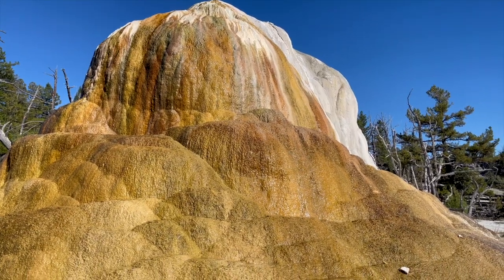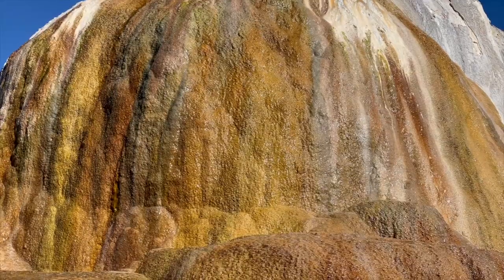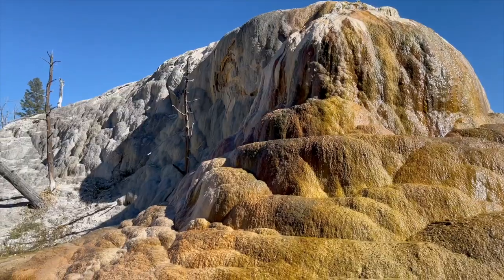I love the way the water just kind of ripples, gently rippling down. It's kind of like a jello mold.